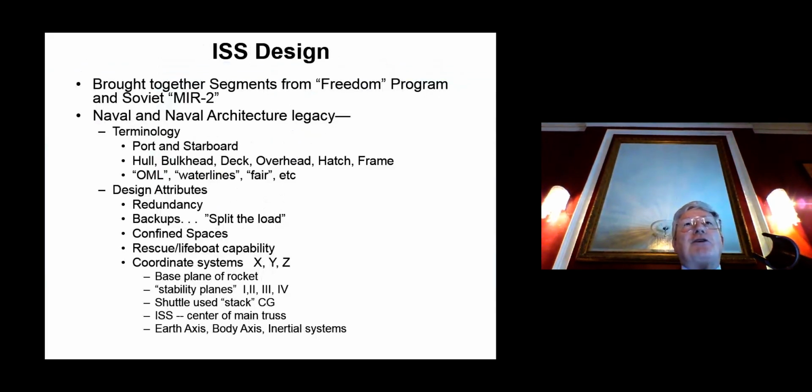ISS. The design really started in the mid-1990s. And as I said, we were bringing together a system that had two segments, one that the U.S. managed and one that the Russian Space Agency was responsible for. But we were able to bring a fair amount of naval terminology and even some technology into the space station. ISS, as we call it now, has a port and a starboard. It has a deck and an overhead. People go through hatches. We have bulkheads. The structure has flanges. When we talk about drawings, we talk about water lines. If we don't like the way something looks, we say it's not fair. And these are all artifacts from the naval architecture tradition.